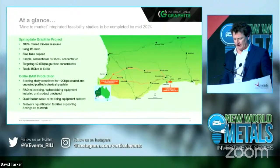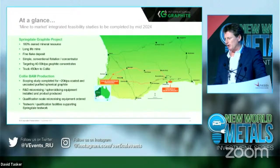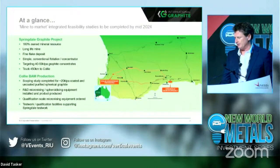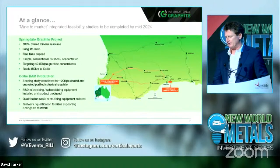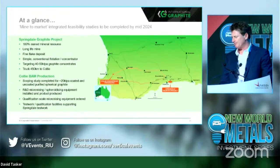So at a glance, the Springdale Graphite Project is a 100% owned mineral resource. It's going to be a long life mine. We expect a mineral resource update out in the next week. It's all a fine flake deposit. That's important. We'll come to that in a moment. It'll be a simple conventional flotation concentrator. We're targeting 40 to 50,000 tonnes per annum concentrate production, and we'll truck that concentrate 450 kilometres to Collie.